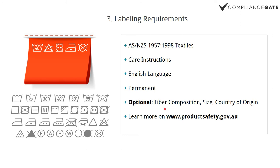Now, fiber composition, this refers to, well, 100% cotton, 98% polyester, 2% spandex, or whatever. That's actually not mandatory. It's up to you. But of course, I recommend that because you're going to have a hard time selling that to retailers or end consumers if you don't have the fiber composition.